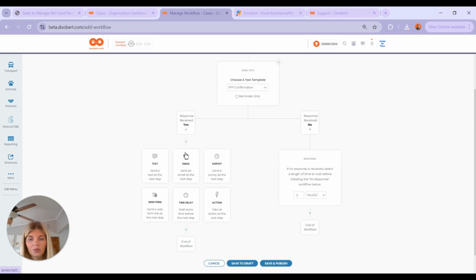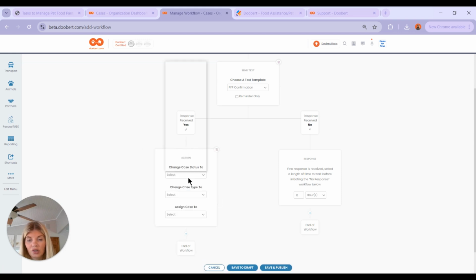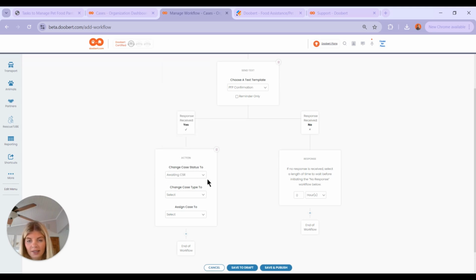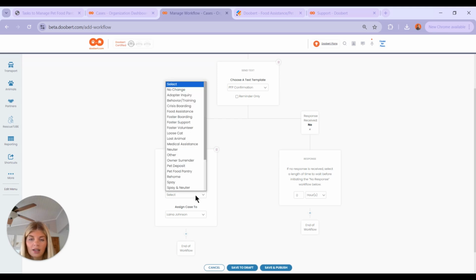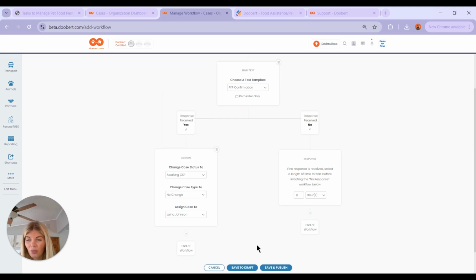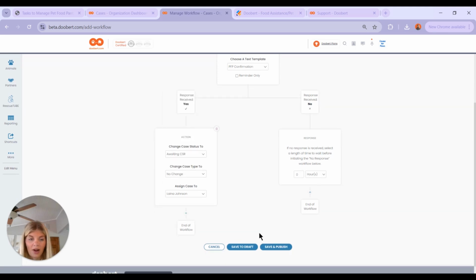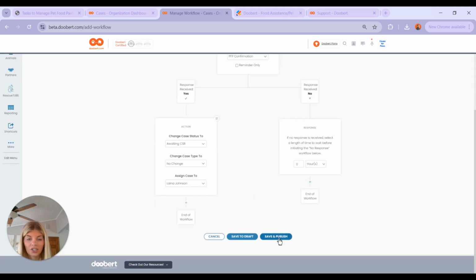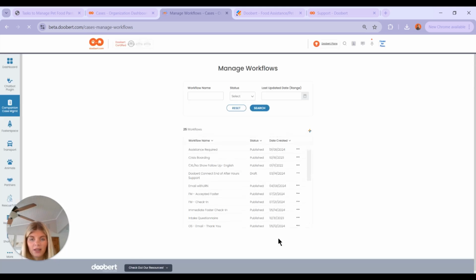If we get a response, we can always change our status to response received or awaiting CSR, anything like that. So I can just show you guys an example. If, for example, they had any questions, they wanted to reply to this message, then our case status would change to let us know. And then we can also assign it to a team member if they reply. So a couple different ways that you can customize this to fit your process, but this all looks good for our workflow. We have everything filled in, so we're just going to click on Save and Publish.